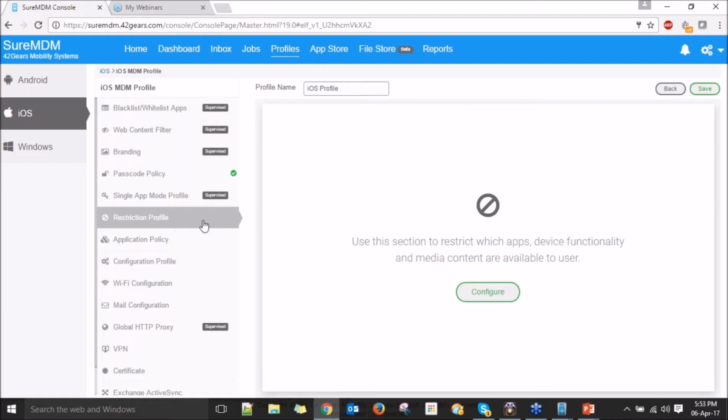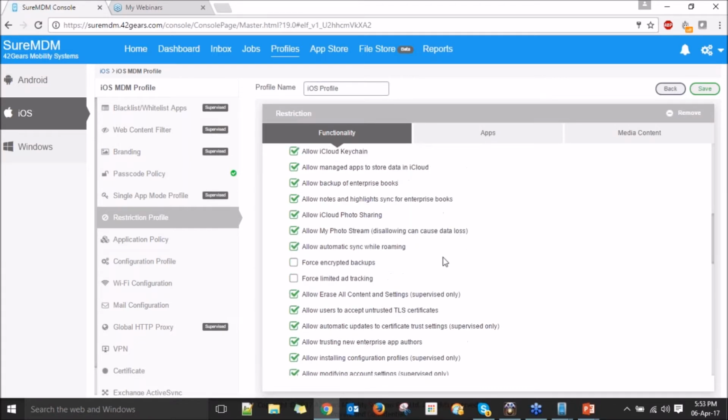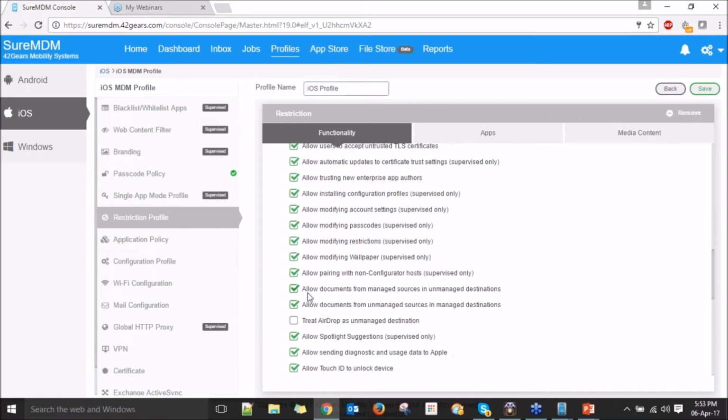And moving on to the restriction policy, this feature allows you to remotely disable selected iOS functionalities or even the native apps and the media contents. So here, if you see, we have an option to allow documents from managed source in unmanaged destination, or allow documents from unmanaged source in managed destination. So you just have to disable these two options. This would be helpful in cases where your managed source is your work profile and your unmanaged destination is your personal profile, so that any documents that you download should not get downloaded in the unmanaged destination. So you can use these options there.